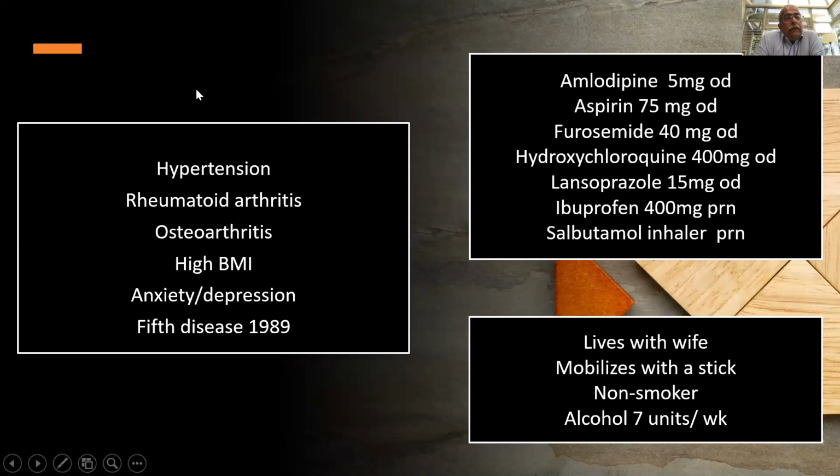Other significant background for this patient is hypertension, high body mass index, and arthritis, rheumatoid arthritis. On admission he was on amlodipine for his hypertension, aspirin, 40 milligrams of furosemide, and hydroxychloroquine for his arthritis, with some ibuprofen PRN and a salbutamol inhaler. He lives with his wife. He walks around using a stick, so he's relatively independent, and he's a non-smoker who drinks a little bit of alcohol.